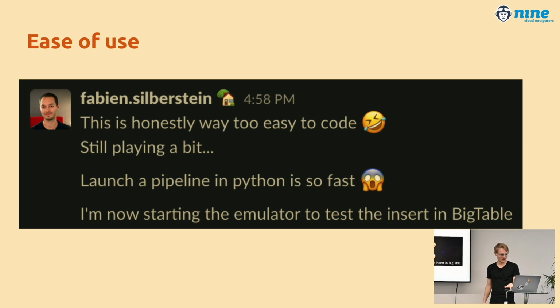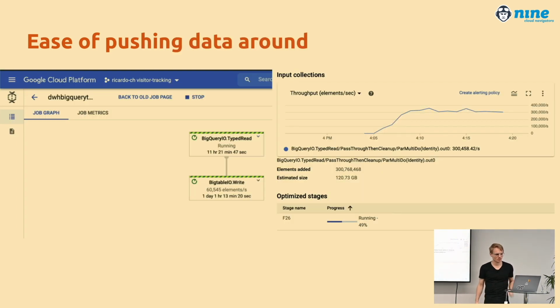But let me first show you what I said before about the ease of pushing data around. So if you want to read something from BigQuery and push it into Bigtable, the fastest thing you can use is Cloud Dataflow, a service by Google that spins up machines behind the scenes for you, executes your pipeline, and then inserts this into Bigtable here. And it scales linearly together with the Bigtable nodes.